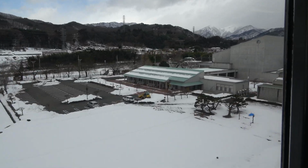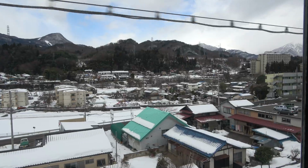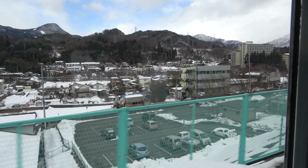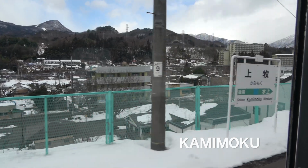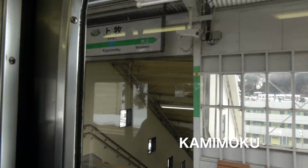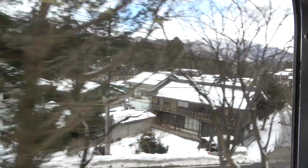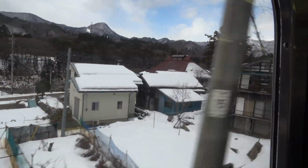The snow has sadly increased. We are nearly at the edge of Gunma Prefecture, and here is Kamimoku Station. The next is Minakami Station, this train's final destination.